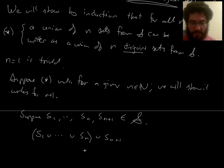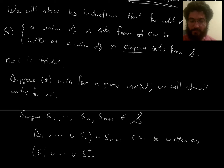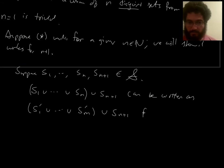Well, if you focus on these first n, then the union of these, by the induction hypothesis, can be written as the union of some pairwise disjoint things from S. So let me package them like this. This can be written as, let's say, S1 prime union up to Sm prime union Sn plus 1. So the number here might change, but that's fine. It can be written like this for some pairwise disjoint S1 prime through Sm prime. So basically this union can be rewritten as a disjoint union.